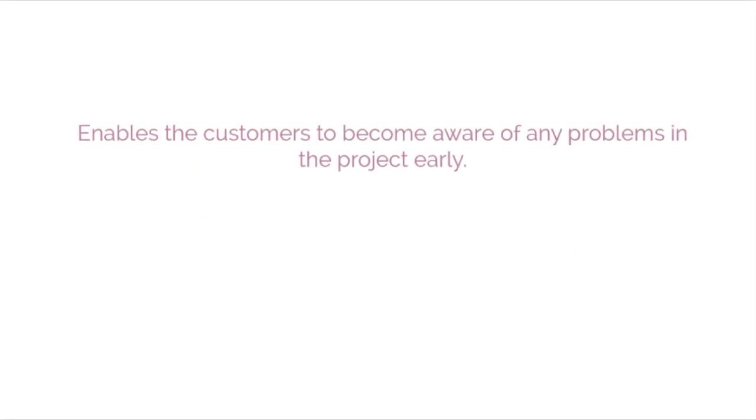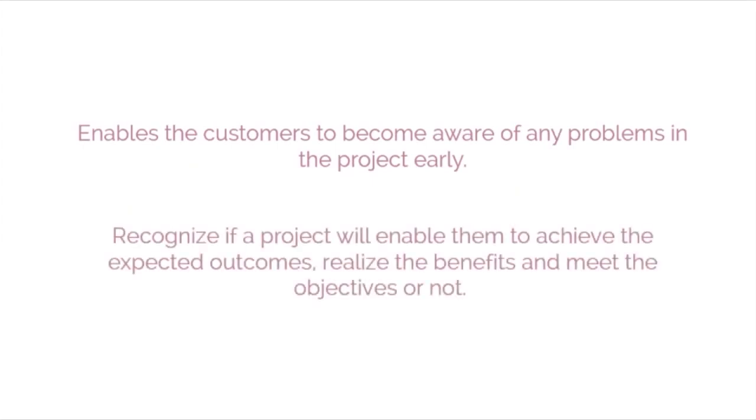Now that we understand prioritized product backlog, acceptance criteria, and done criteria, let us discuss quality management in Scrum. One of the biggest advantages of Scrum's approach to quality management in a project is that it enables the customers to become aware of any problems in the project early. It helps them recognize if a project will enable them to achieve the expected outcomes, realize the benefits, and meet the objectives or not.